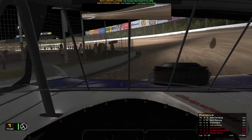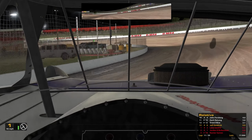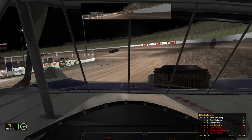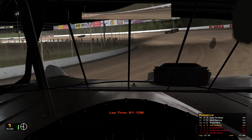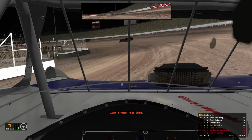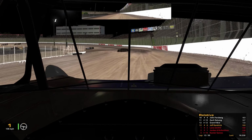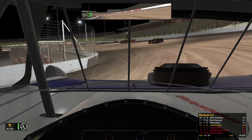See something happen in front of you, you're supposed to slow down, not slam into the guy in front of you. I'm frustrated with the Pro Late models right now. Nothing but problems here. 21.108. The leader is running 16.195. Need a caution. Lift to keep from wrecking somebody, and somebody wrecks you. I'm tired of it.